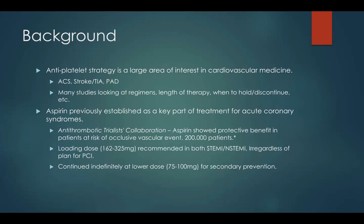It was the Antithrombotic Trialists' Collaboration that showed this. A loading dose of 162 to 325 milligrams was recommended in both STEMI and NSTEMI patients, irrespective of the plan for PCI. So irrespective of the plan for invasive evaluation, or whether they planned on putting in any kind of stents, or on doing any kind of CABG, aspirin is recommended as a loading dose initially.